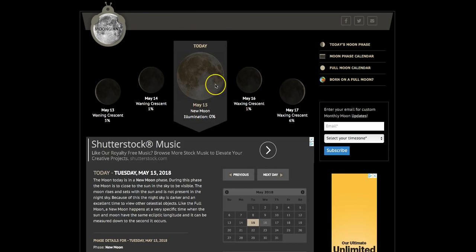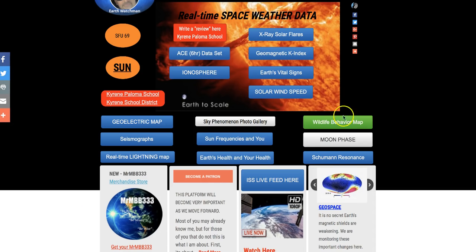Moon phase, that's a very important part of the Earth. Its satellite, the moon, is responsible for the tides and a lot of other things. So I always keep track of the moon, what phase the moon's in, and this is the tab you'll find underneath wildlife behavior, the green tab.